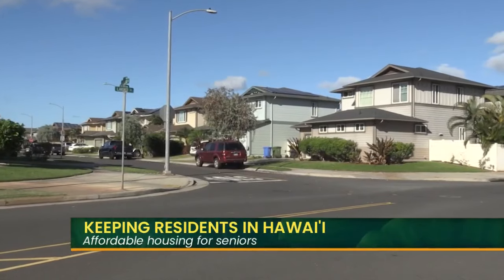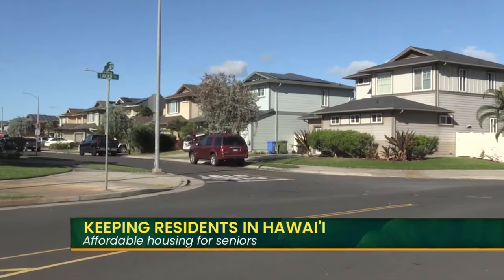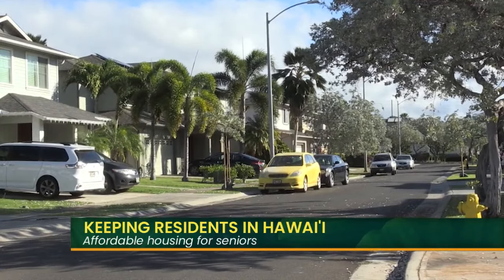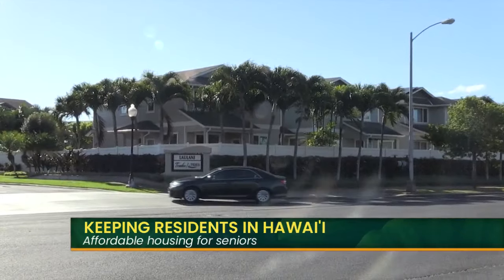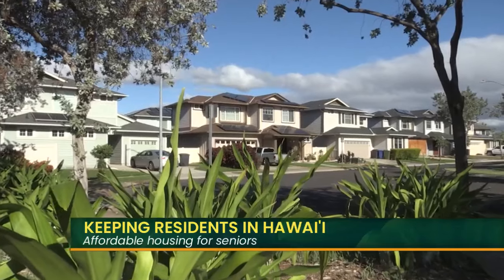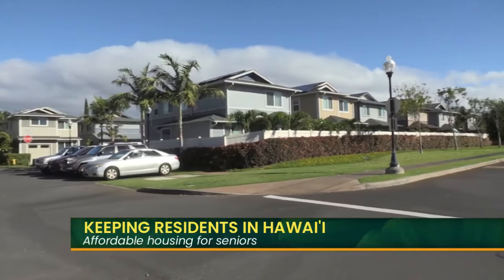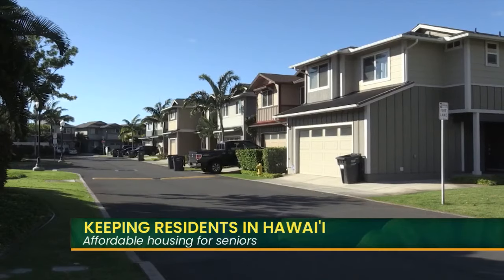Each year we hear stories about our local people having to move to the continent because the cost of living, including housing, is just so crazy in Hawaii. That's why when we heard about Kokua Hale, a brand new senior community located in downtown Honolulu, we had to invite Mo Mohana, the president of High Ridge Costa Development, to talk about it.